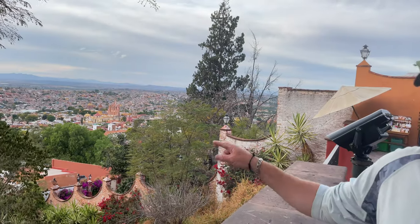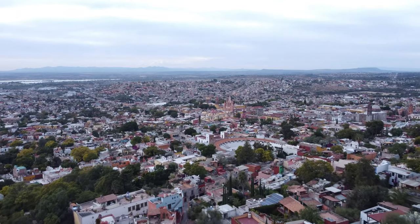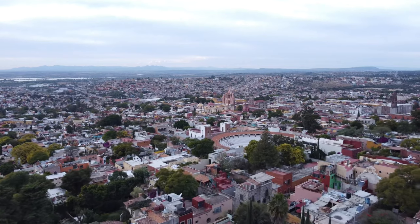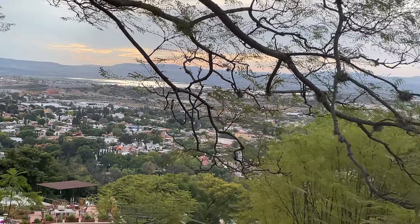So here we are in San Miguel at the Mirador, looking down into the city center. Looks like Florence, Italy, if you ask me, doesn't it? Well, I guess the only thing that's missing is the Arno River. From here, you can see the old bullfighting arena, which I don't know if it's still operational, but you can also check out a rodeo there.